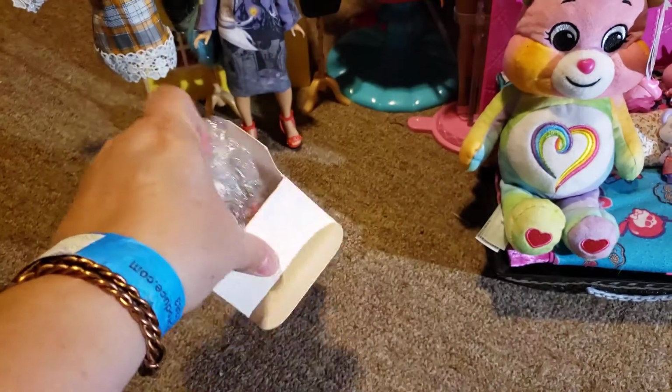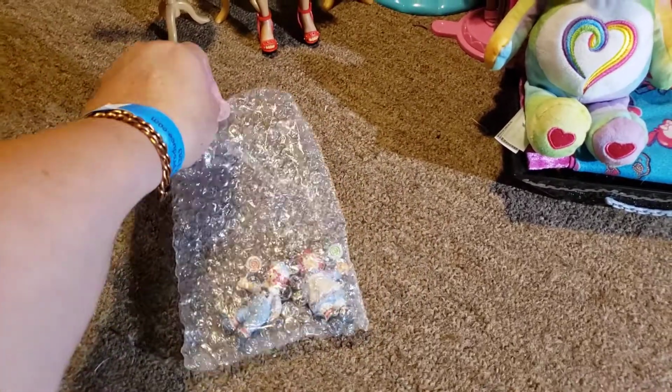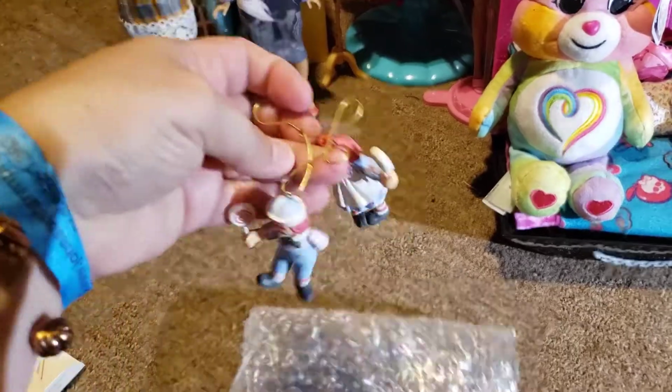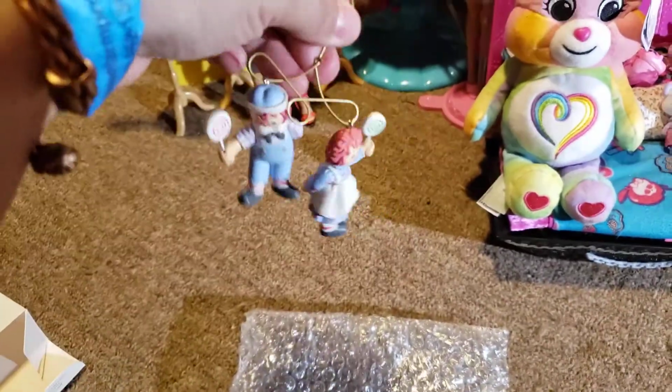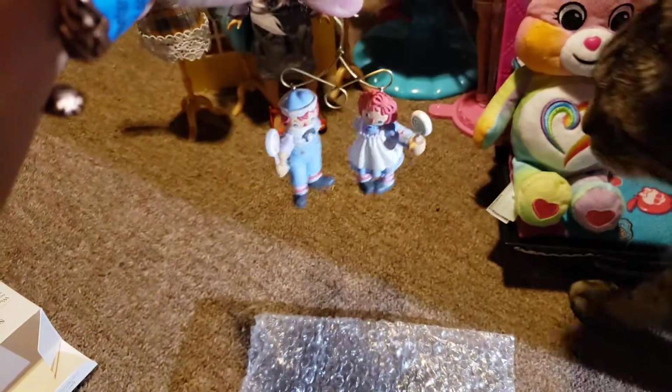They're really cute. Both of them are together on one hanger, so you can just use one hanger to hang both of them. Like that. Very cute.